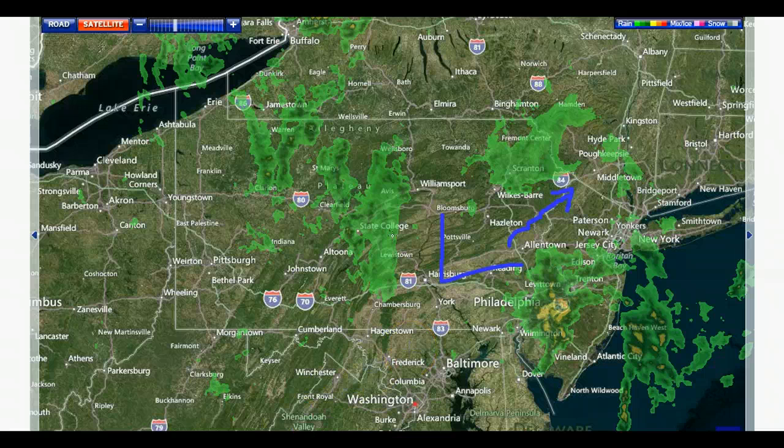I don't think the coverage is going to be as bad as it was yesterday as far as being a total washout for some areas. I don't think it's going to be that bad, but some areas might still see some decent rainfall, especially this morning. So just be aware of that.